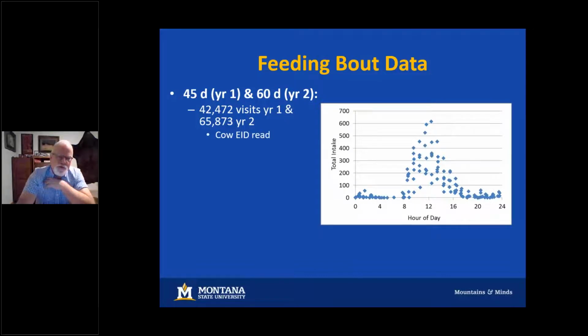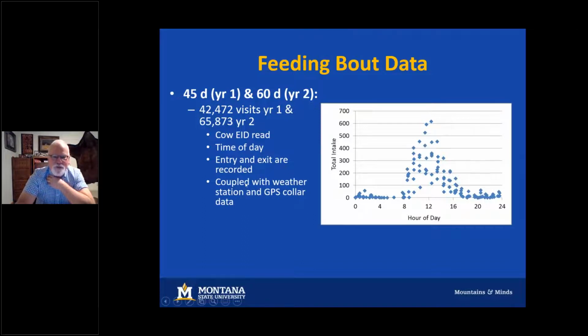For most of you, this is just a review, but a unique aspect of the SmartFeed Pro units is that when a cow sticks its head anywhere close to the feeder, you get a cow EID reading that is immediately time stamped with the time of day and the day, and then a series of weights, and ultimately, as long as feed was consumed from the supplement, entry and exit time are recorded. So you can do a number of things with just that raw data. For our research, we then coupled this data with weather stations, GPS collars, and activity monitors to get as close as we could to a large picture of what the cattle were doing on the landscape.